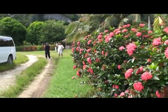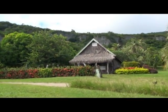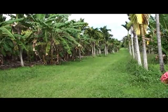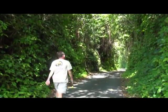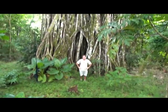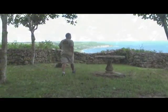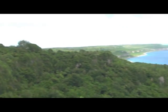Further down the road, we just had to stop and take a look at this gorgeous plantation with gardens of colourful flowers and rows of fruit trees. We headed deeper into the jungle where we followed a stream to a grove of giant trees. How big is this banyan tree? We came out of the jungle to an overlook of this spectacular stretch of untouched coastline.